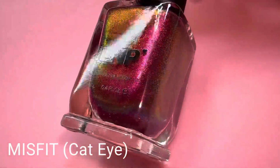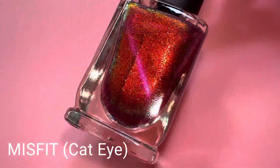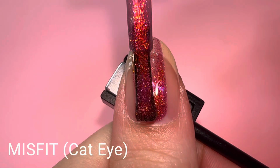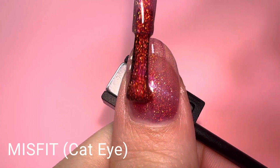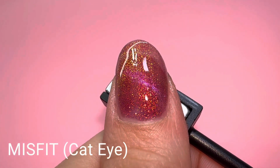And lastly we have Misfit. This has a pink to orange magnetic shimmer. Here in the first coat it goes on really nicely. The formula of these are just super good.